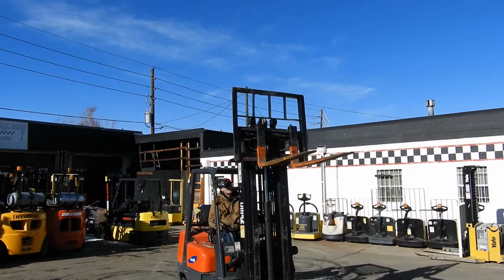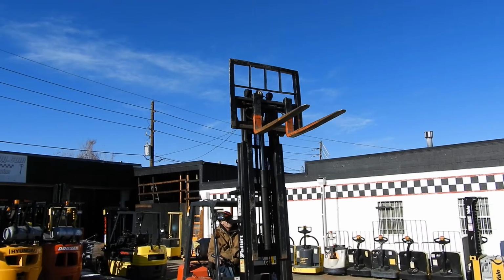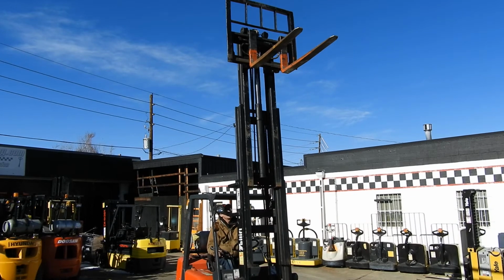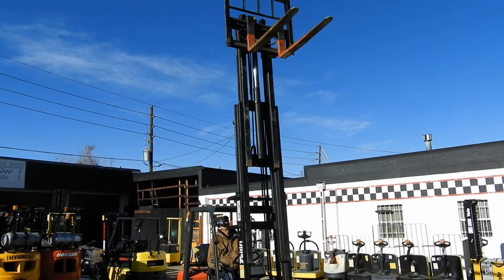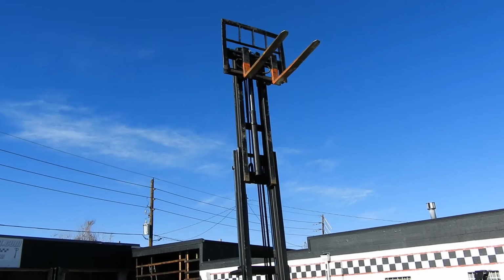It's a smooth running 4-cylinder GM LP gas engine with automatic transmission. As you can see, very high up in the sky.